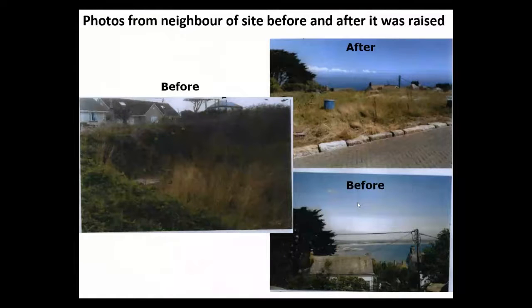I've included here some photographs that a neighbour kindly provided before. The one on the left-hand side demonstrates that the site was once considerably lower before being made up following the development of the dwellings at Gurnick Road. So just a bit of a history exercise here, to give you some information about the history of the site.